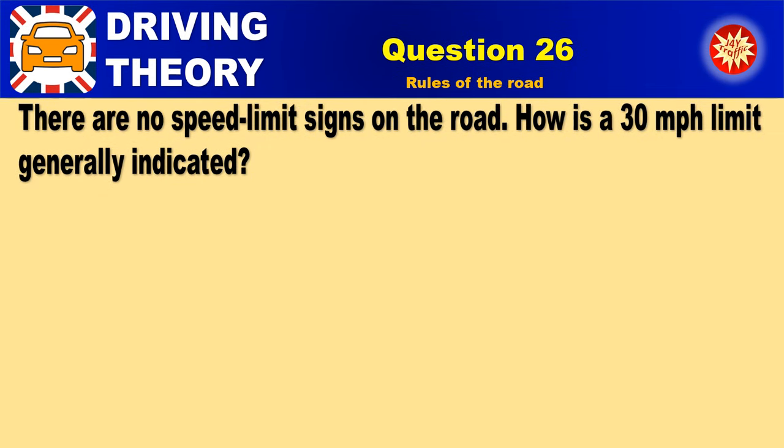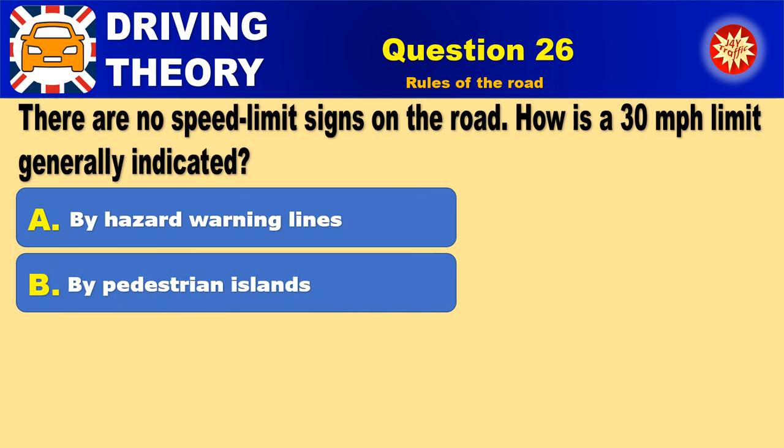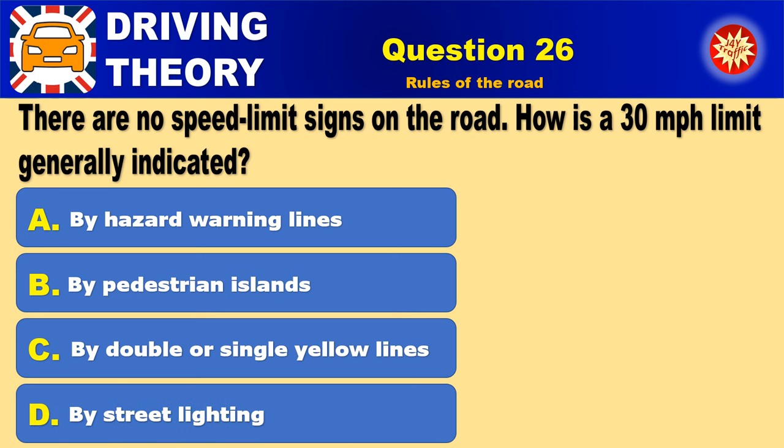There are no speed limit signs on the road. How is a 30 miles per hour limit generally indicated? A. By hazard warning lines. B. By pedestrian islands. C. By double or single yellow lines. D. By street lighting.